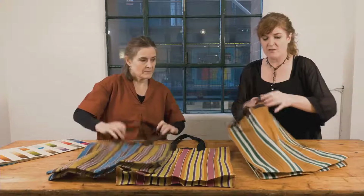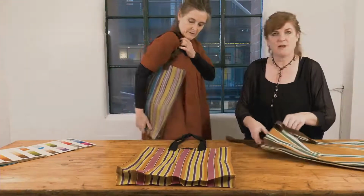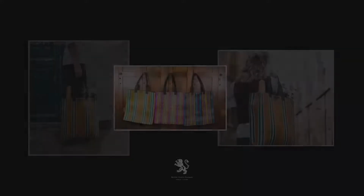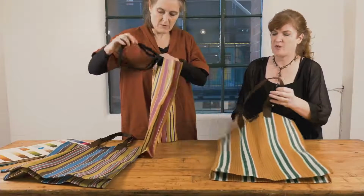They've got a heavy-duty nylon handle. Yeah. So you can really load them up. They've got a little magnetic closure, so you can not fear that anything's going to fall out. And they've got quite a wide gusset. It's about 20 centimetres, so you know they're a really, really good size. There's a lot of shopping in there. A lot of shopping at the farmers market.